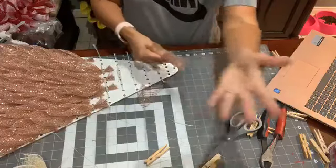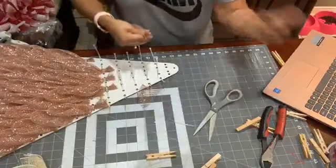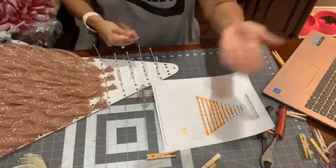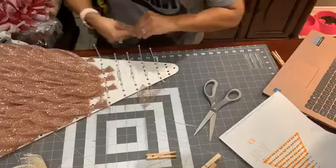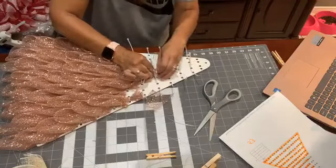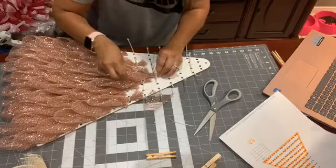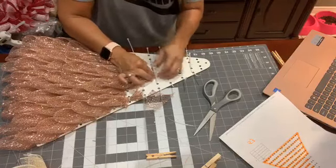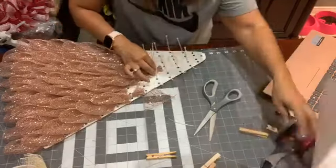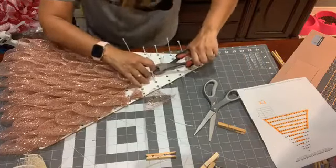I print out 20 of each at a time. That way I always have them. So anytime I'm coming up with a new design, it automatically gets laid out first. And then I go to the board. But no, they don't come with the board. Just download them and print them.